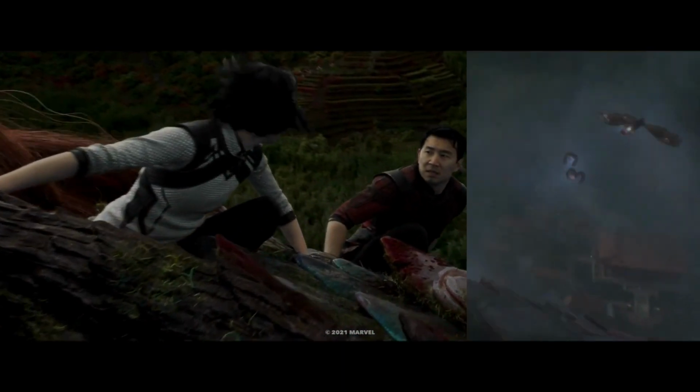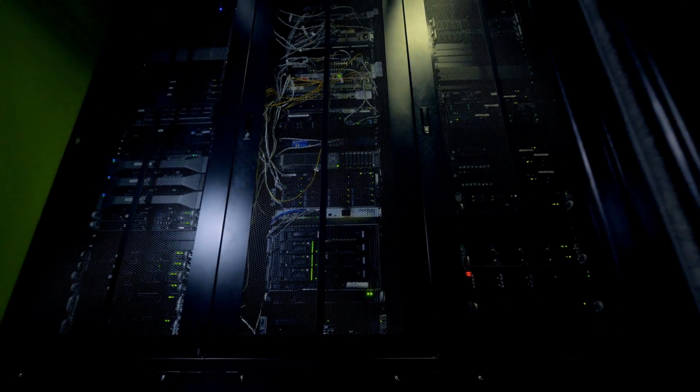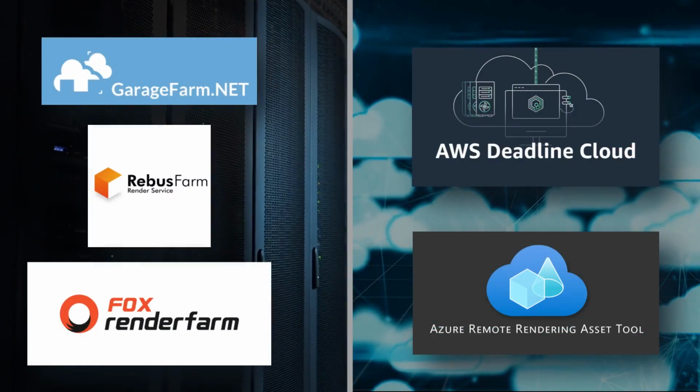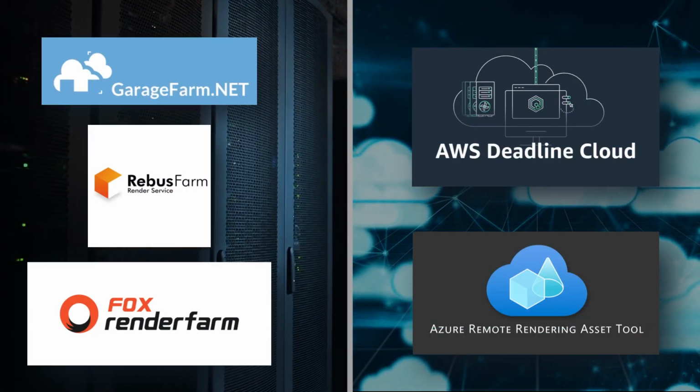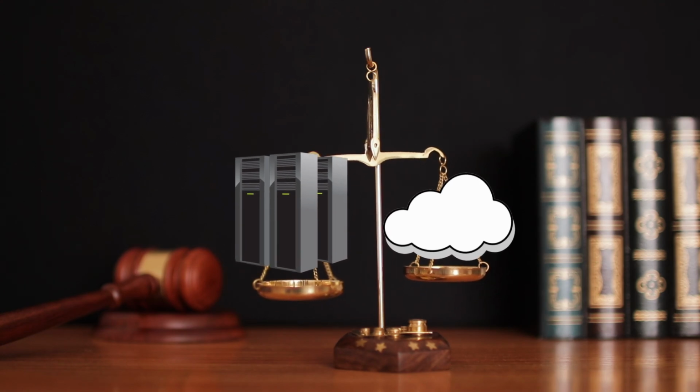Until recently, content creators had two choices to process their rendering jobs. The first was to buy and build their own infrastructure, and the second was to partner with a rendering farm or cloud provider to rent infrastructure whenever it was needed. Each of these choices has drawbacks, though.